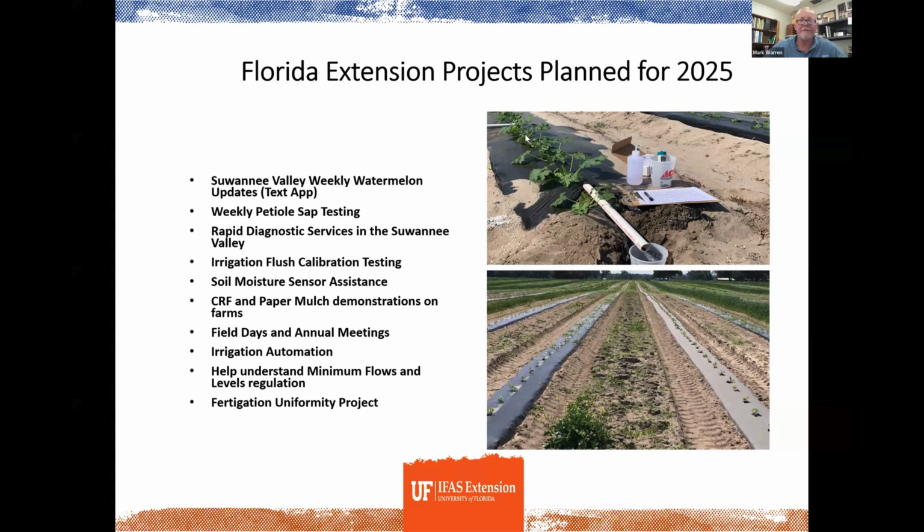For rapid diagnostic services in the Suwannee Valley, we have a great relationship with some of our allied industry partners who have put money into a fund for us to be able to collect samples and take them to the University of Florida for positive identification. A lot of the offices have labs where we can look at things a little bit, but we really need that confirmation from the lab. Typically that's a $40 a sample test. Through this partnership with these allied industry folks, we're able to provide that for our growers free of charge.